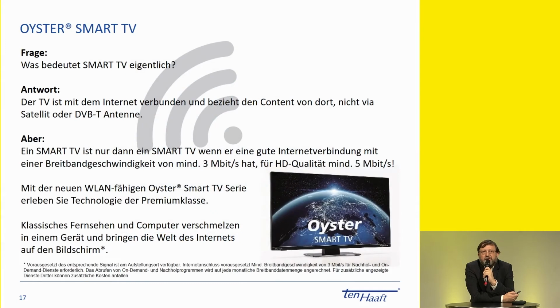the second new product, which is the Oyster Smart TV. This matches our internet product Oyster Connect because a smart TV is basically a TV that has an internet connection, a good internet connection with a high data bandwidth. Of course, it can use DVB-T or DVB-S and use the satellite to get the images, but it's easier to use this broadband speed. You need 3, 5, or 6 megabit per second.